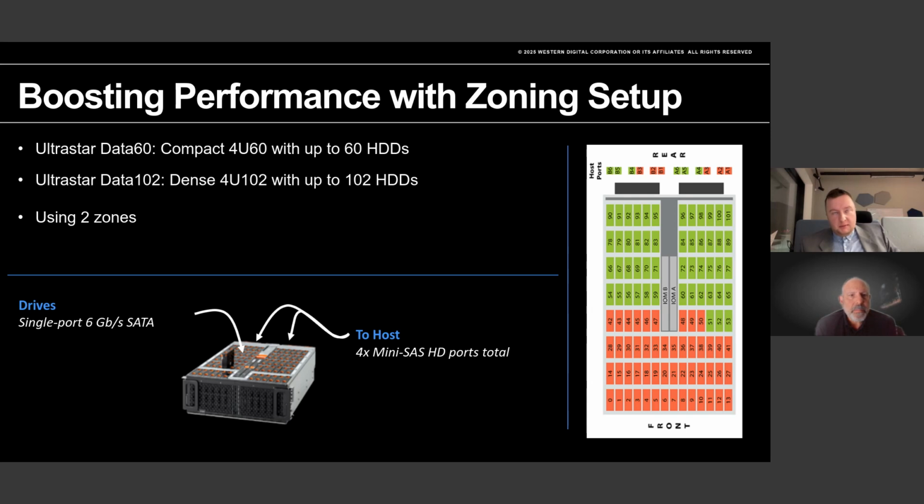To achieve these performance numbers that I just mentioned, we are using a zoning setup that was briefly mentioned before. So we split the JBOD into 2 equal zones specifically for this solution brief setup. There were 30 drives per zone, and we had 2 SAS connections per zone, 4 in total. So that's how we boosted overall bandwidth and achieved higher throughput.